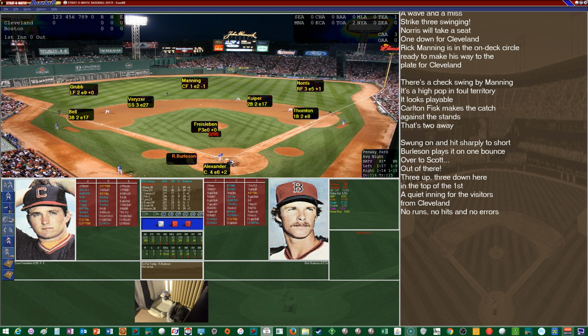So the defense behind Freisleben, I already forgot how I was going to pronounce it, is Grubb in left, Manning in center, Norris in right. Manning has the best range, excellent range in center, and also the best arm, above average, and is very short-handed with only an E2 rating. Grubb in left is above average with an average arm, and will commit a few errors, but not a heck of a lot in right and left. And Jim Norris in right has average range with a below average arm.